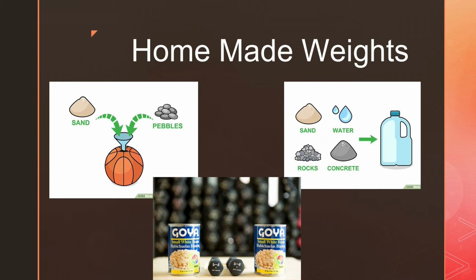Another easy one is go through your cupboard and find those big cans of pork and beans or baked beans or some kind of vegetable that's pre-canned. Those work just as well for weights until you use them. Then it's always easy to grab another one. It literally costs you 50 cents a piece for a can of green beans at Walmart. It's a great way to get your upper body going.